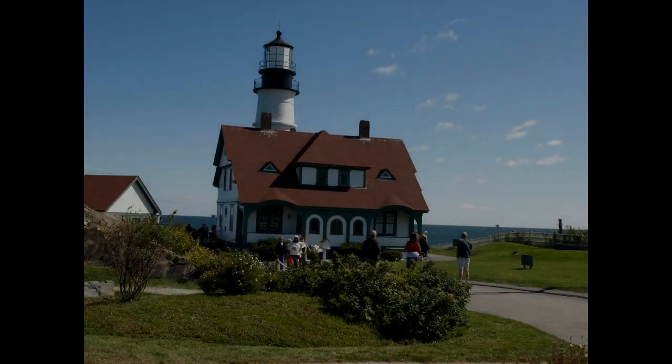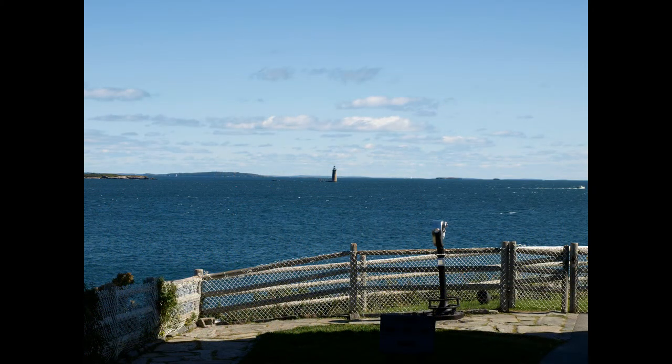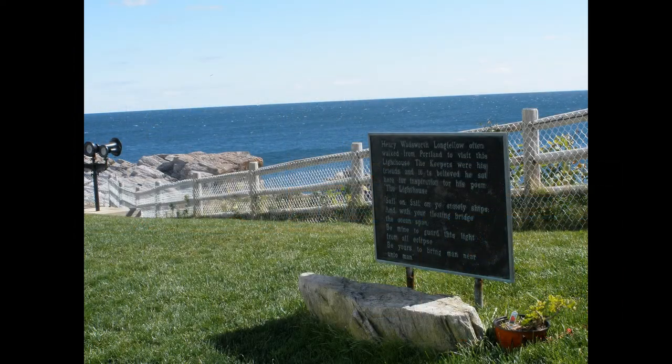First illuminated on January 10, 1791, the Portland Headlight has since stood at the gateway to Portland Harbor for mariners traveling Maine's perilous coast. It is located in Fort Williams Park at Cape Elizabeth. Henry Wadsworth Longfellow was born in Portland and often visited the keeper's house at the light.